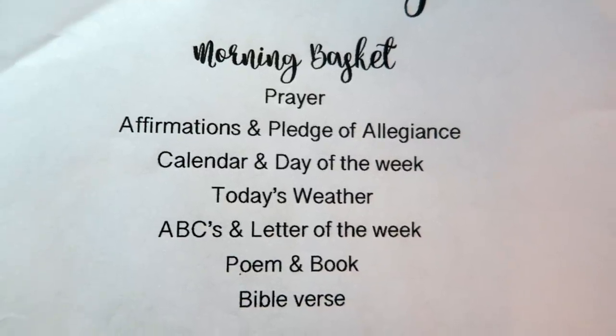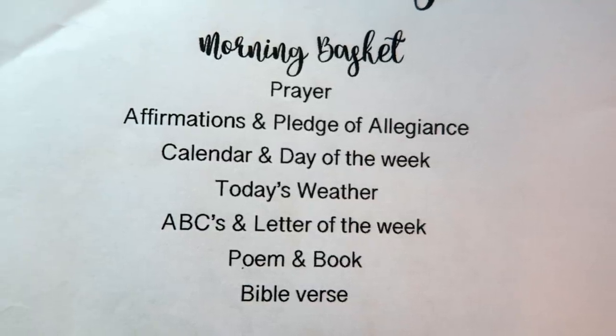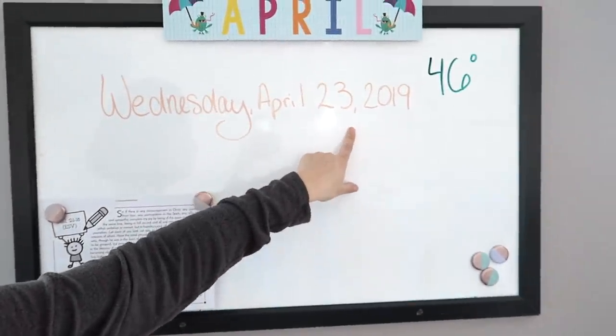What we do when we start our school day is we do something called morning basket, and essentially it has a book for us to read today. It has all of our ABCs that we practice. We practice all of the sounds that all of the ABCs make. We also have a Bible verse that we do every single week that we will go over. We talk about what the date is and then also what the weather is like outside. So today it's 46 degrees and we're talking about how it's chilly, but it's going to be in the 60s this afternoon, so it will start to get warmer.